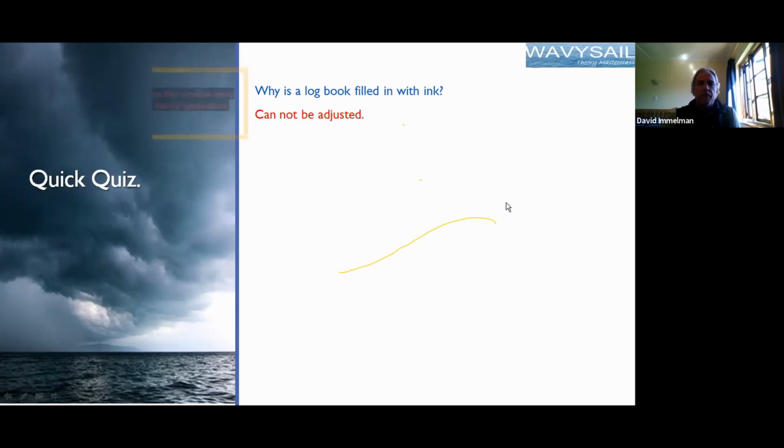Okay. The reason you fill it in with ink is it cannot be adjusted. It's a legal document. You may not change it later. So if you make an error in your logbook when you fill it in, just put a line through it, rewrite the line, and just put a signature next to it. It's perfectly acceptable to put a line through it, and then just rewrite the whole line because you made an error. There's no problem with that. And just countersign it.